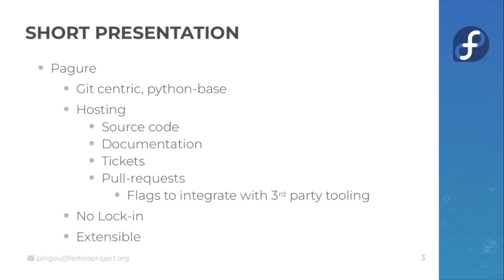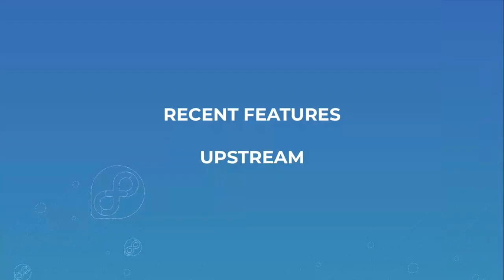So Pagure, for those of you who do not know, is a Git-centric, Python-based project hosting platform. It's meant to host for every project the source code, if there is any, and the documentation about the project. There are ticket trackers, and it offers the possibility of having pull requests to the source code repository. And these pull requests allow flags, which are a way for third-party tooling to integrate with them. It is meant to have no lock-in. It is also extensible. You can change the theming, but you can also add your own endpoints, new API endpoints, dedicated endpoints, new UI frames. It's really meant to allow you to customize it to your needs.